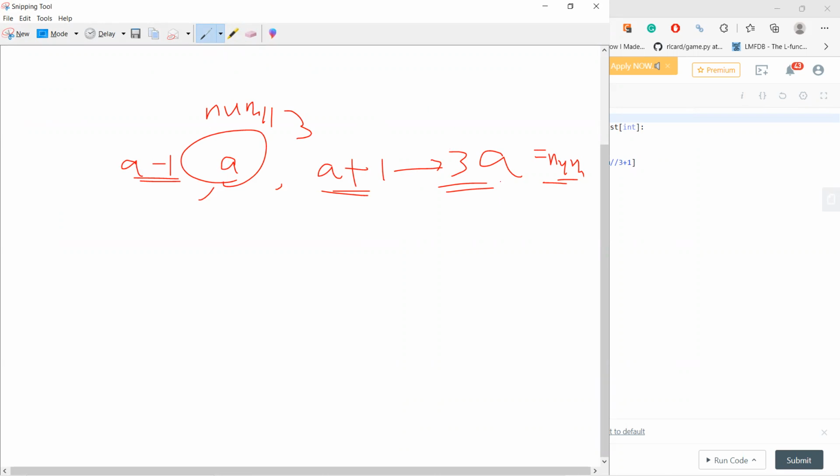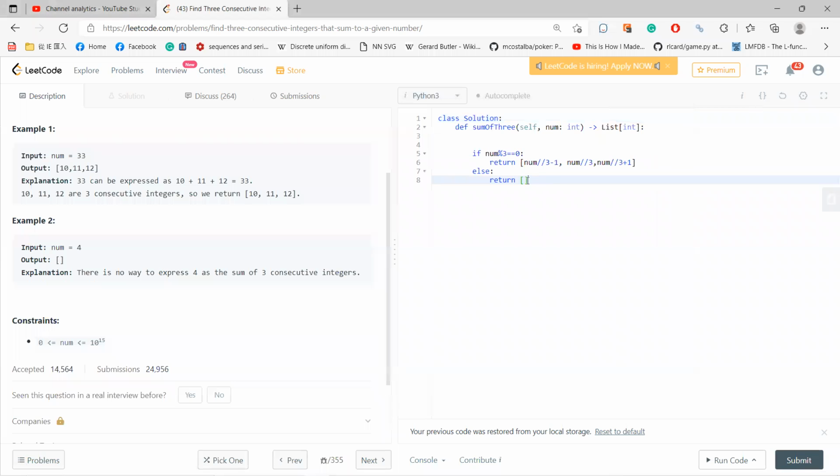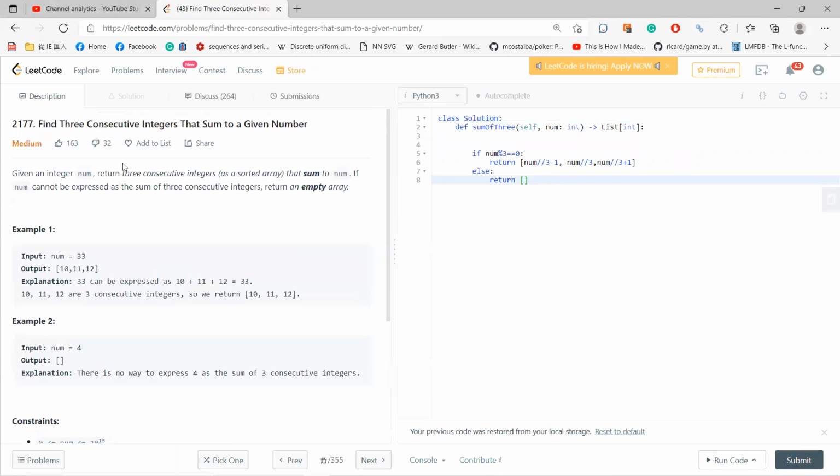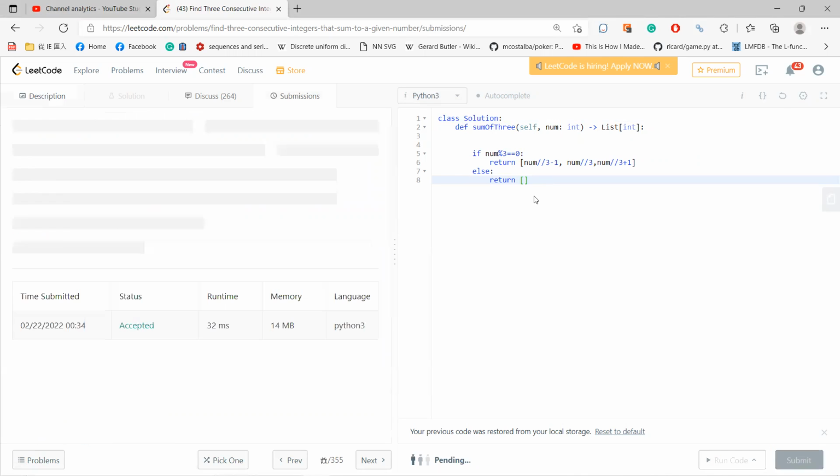On the other hand, if num is not divisible by 3, then you should return empty. So if num is divisible by 3, return this, otherwise return this. So you see this number is very large, right? So this tells you that there should be some arithmetic way that you can directly get an answer. I think this problem is stupid, should be put as easy.